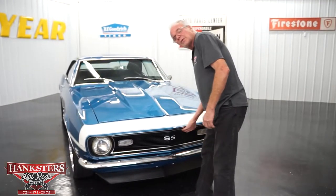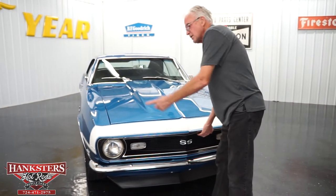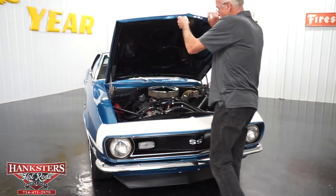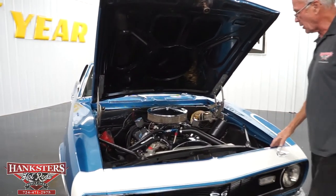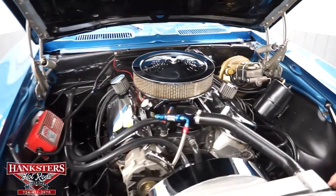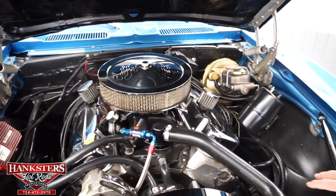One thing on this car, I would call it the ultimate sleeper, is it has a 350 badging on the fenders. But when you open the hood, it is a 454 with aluminum Edelbrock Street heads, easy street. This car is a beast.